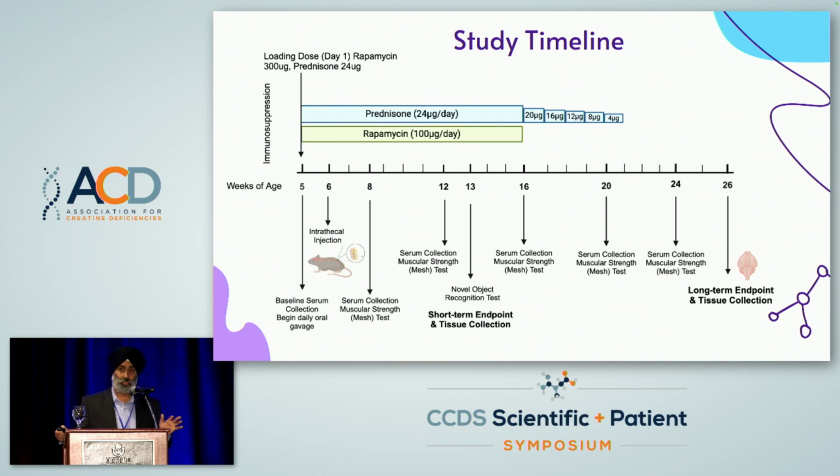Because for all gene therapy projects, we give a combination of prednisone and rapamycin, and the whole idea is that we don't know how much immune response will be created. It's a one-shot gene therapy. We want to create immune tolerance. So we start with prednisone and rapamycin for almost 4 months, and slowly taper prednisone, and then we measure the enzyme levels and the GAA.